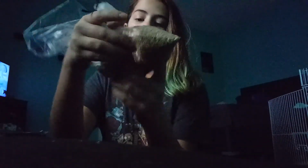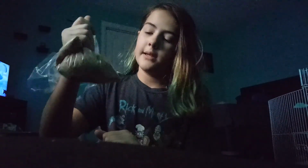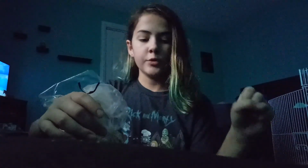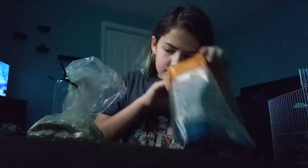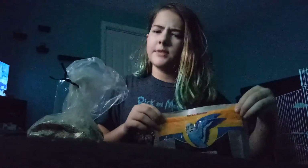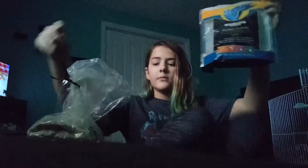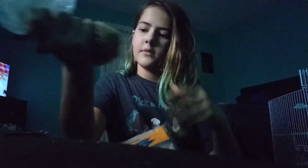So first, let's free some straw. Anyways, this is the seed mixture that I get. I'm not entirely sure what it's called, but I get all this food from Uncle Bill's, and they have these little slots filled with seeds, and you choose which ones you want. Let me take a look in here. These are basically the same thing. Like I said, I got all my food from Uncle Bill's, and it really helps my bird. So this is what it looks like.